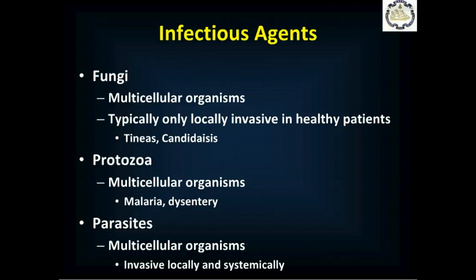Fungi are multicellular organisms, and usually they only affect local areas like athlete's foot or jock itch in a healthy patient, but in an immunocompromised patient they can cause widespread disease. These are things like candidiasis and the tinneas. Protozoa are single-celled organisms, and they can cause malaria and dysentery, the diarrheal disease, bloody diarrhea. Parasites are multicellular organisms that can invade locally and then spread throughout the body.